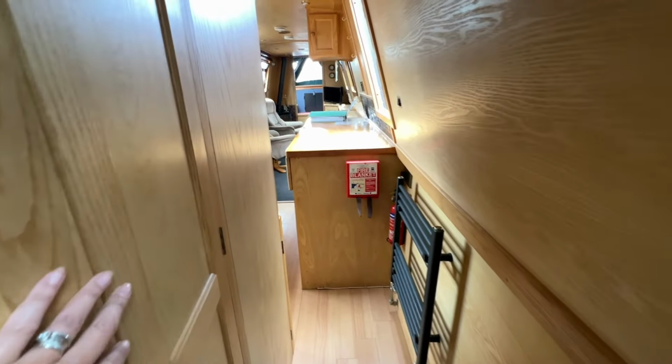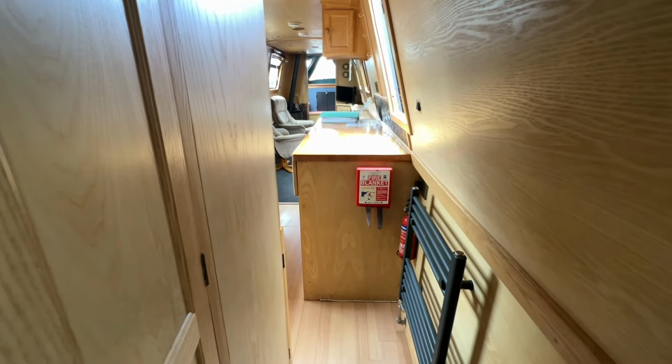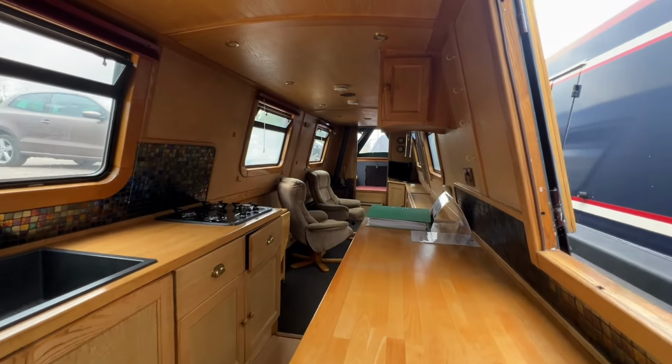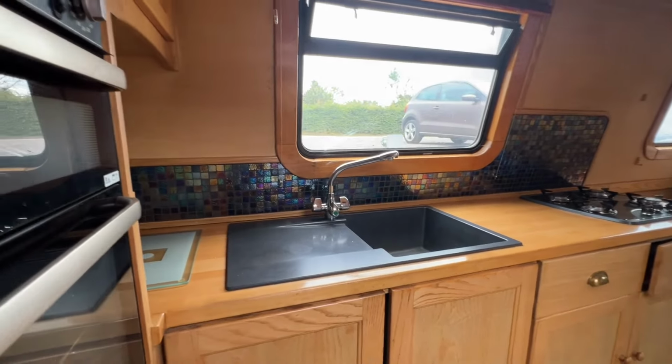So this is Sulis. She's 58 foot. She was built in 2004 by Wharf House Narrowboats. And the shell was by Roger Farrington, both based in Braunston. She's with us at North Kilworth Marina.